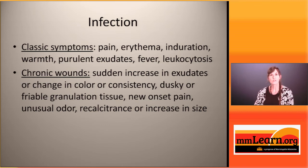In chronic wounds, things you also want to consider would be a sudden increase in exudates or change in color or consistency in the wound bed. If it's dusky or you've got friable granulation, that could be a problem. New onset pain when you didn't have it, or an unusual or new odor, or the wound is just not progressing or it's going backwards. Those are certainly some big red flags to be aware of.